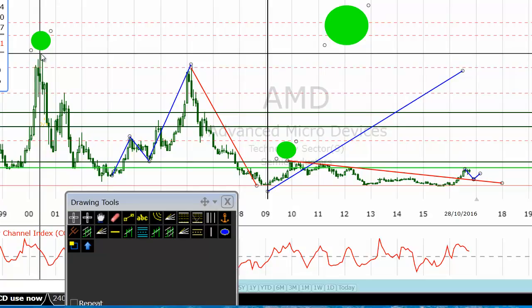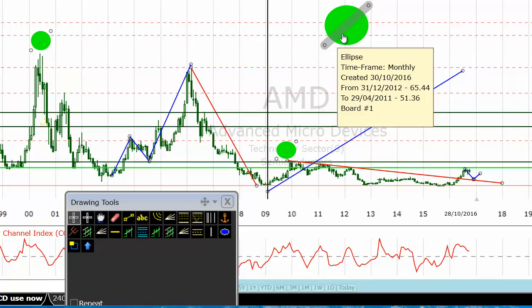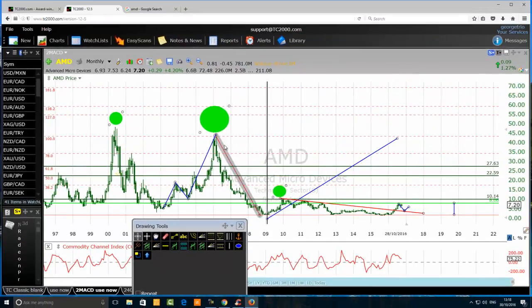$48.46. Good days for AMD stock in the year 2000, beginning of the new millennium, all right? But look, as the stock was going up again, as it reaches the same price zone, it was not wise for investors to buy and hold in that zone. But believe it or not, there were investors that were buying and holding AMD at that point in time.